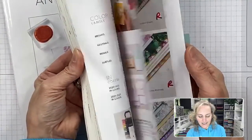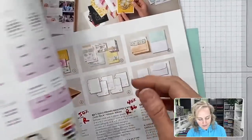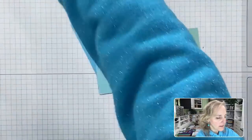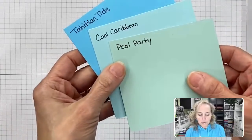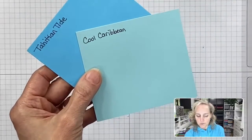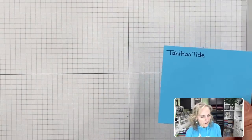This is the current catalog, all marked up with what's retiring and what's not. I can share the current catalog. Here we go. Yeah, Marina Mist is gone. What am I talking about, Rachel? Okay, Pool Party, Cool Caribbean, greener, bluer, but I always thought that those were very comparable. They're both current colors, right?